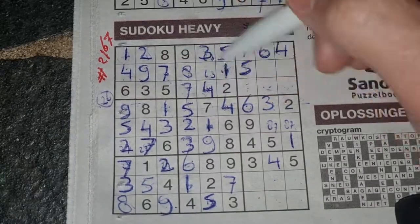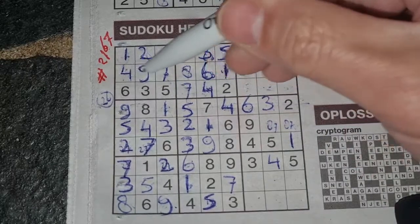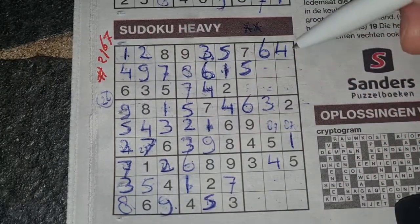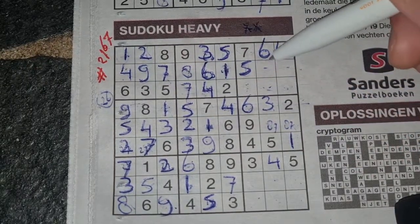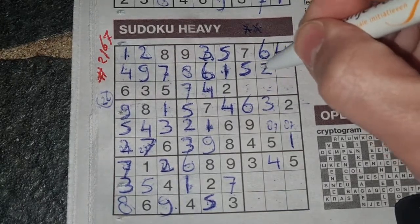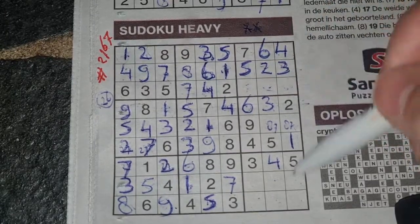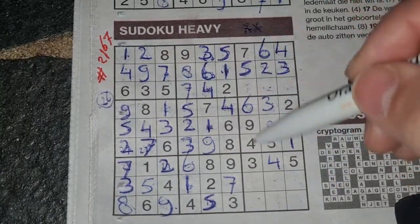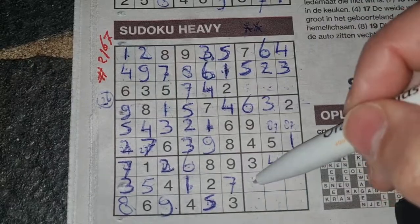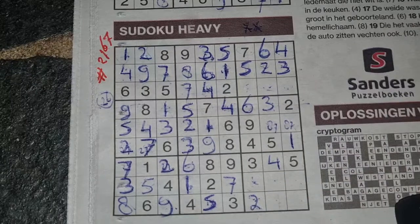1 number left in this big square for the number 6. 2 numbers left in this row for the numbers 2 and 3. We have a 2 here, no 2 there. 2 should be here and 3 goes there. 2 in this column, 2 in the column next. So in that column, the only 2 places for the 2 should be here or there. We see there 2, no 2 there, 2 should be here.